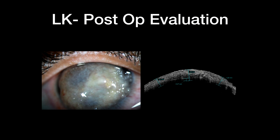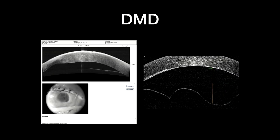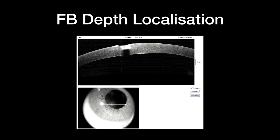This is a case of gelatinous drop-like dystrophy, which recurred very badly in an LK, but the OCT showed that the recurrence was limited to the graft and the underlying cornea was clear, and it cleared dramatically following surgery. DMD is a classical indication where OCT helps you. It not only tells you that there is a DMD, but if you do the OCT in all quadrants, it can tell you from which area to go inside the eye and inject the air or the gas.